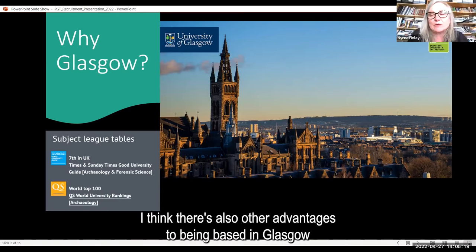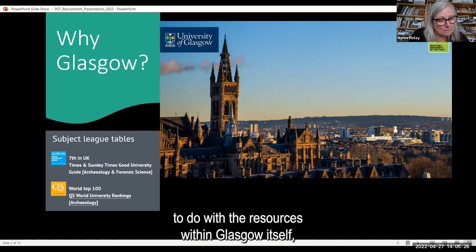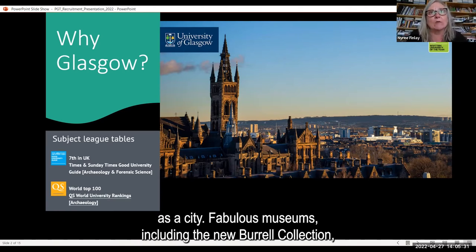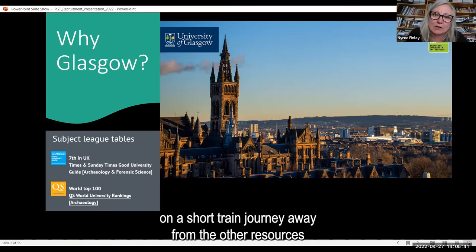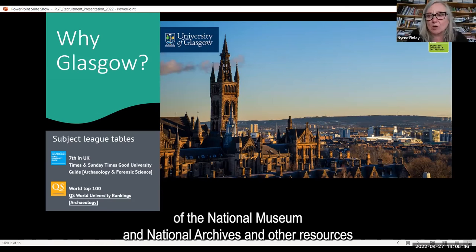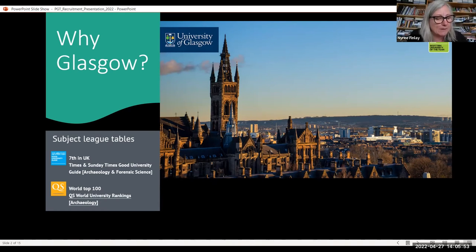I think there are also other advantages to being based in Glasgow for a postgraduate degree. Those are also ones to do with the resources within Glasgow itself as a city, fabulous museums, including the new Burrell Collection that's opened through Glasgow Life. We're also conveniently located a short train journey away from the other resources of the National Museum and National Archives and other resources within Edinburgh, as well as having a number of those within the city itself.